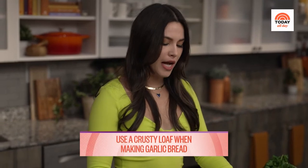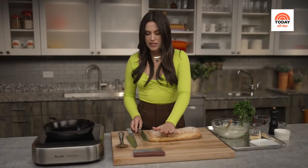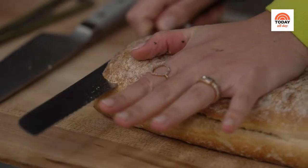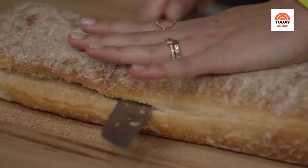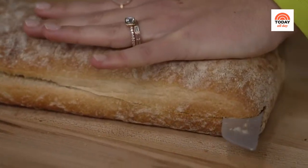And next up, ciabatta. Okay, palm of your hand, place it flat on the top of the bread. We're using a serrated knife here, which has these little teeth in it. And the serrated knife is going to allow us to cut through this ciabatta beautifully.